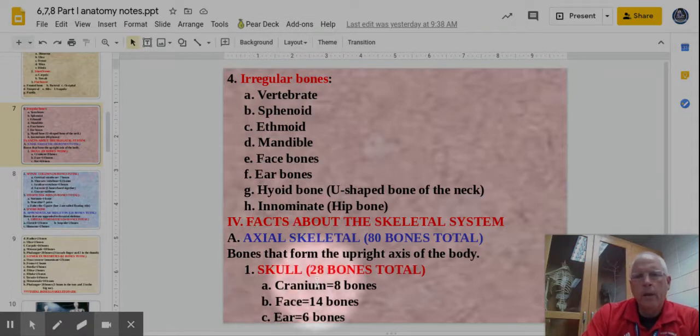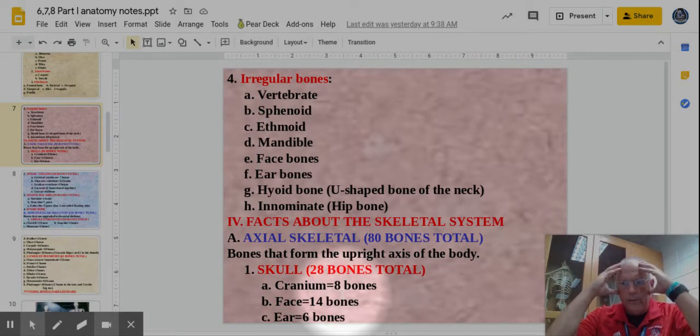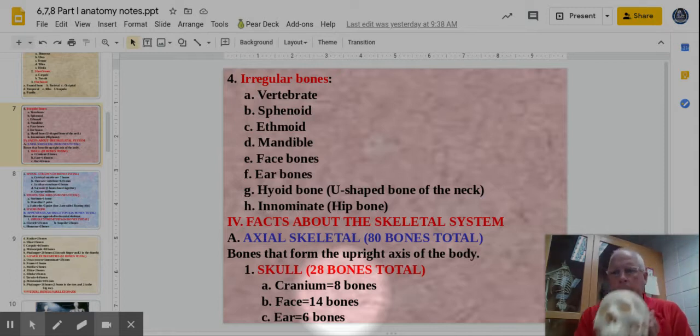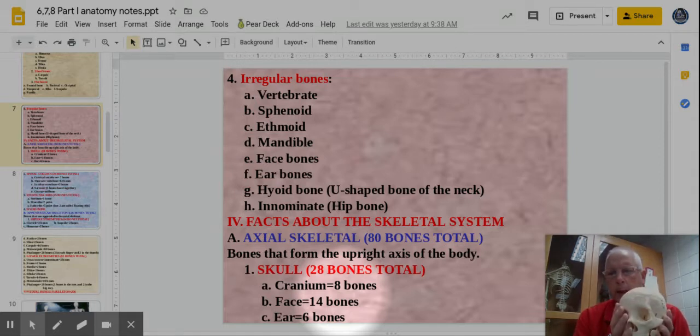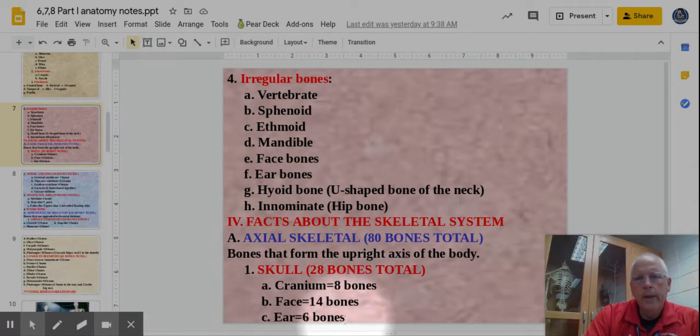Okay, so let's just jump right in. The skull has 28 bones total. There are 8 in the cranium, which houses your brain. I feel like Macbeth holding the skull, but you've got your cranial bones, the cranium, and your facial bones that form the face. There are 14 of them there, and then there are 6 bones in your ear, 3 in each ear. So if you add those up, obviously that's 28 bones.